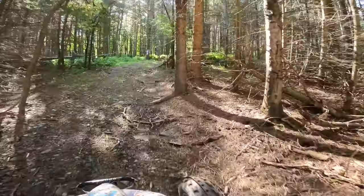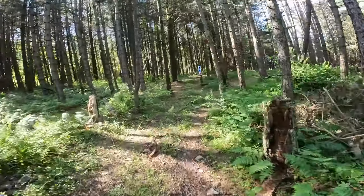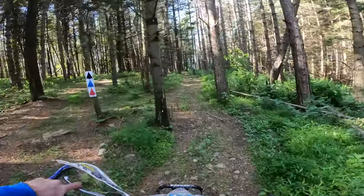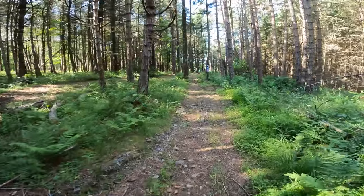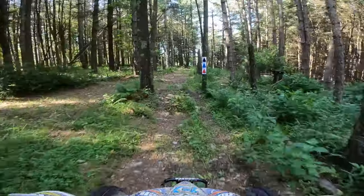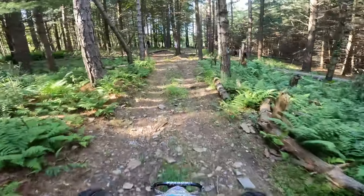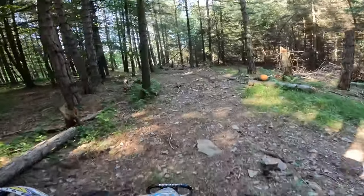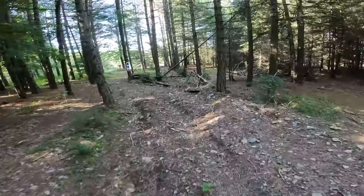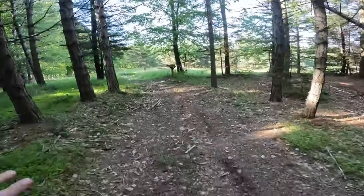Up the hill. I forgot to ask, but we got 4 miles on this side, and then we'll cross the street. So right here we got a little split section within that first half mile. Watch it, we got a kicker. So obviously you can see it's very rocky, but not big rocks. It's just little boulder stuff.